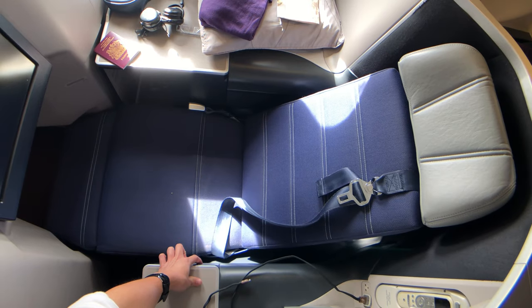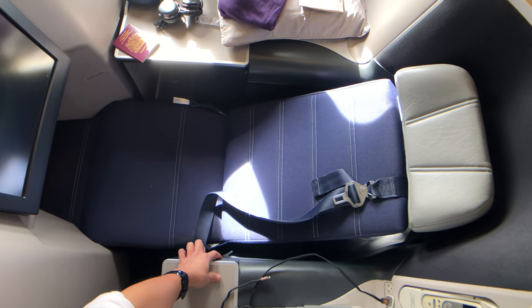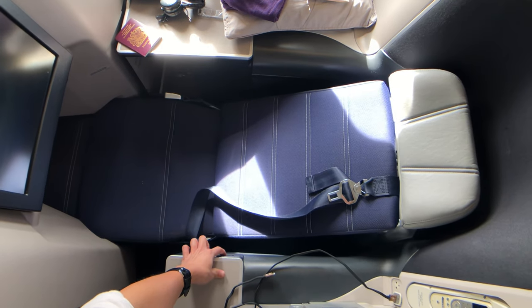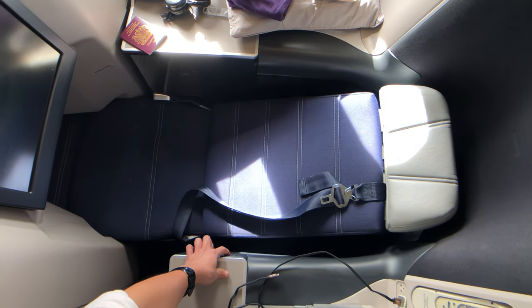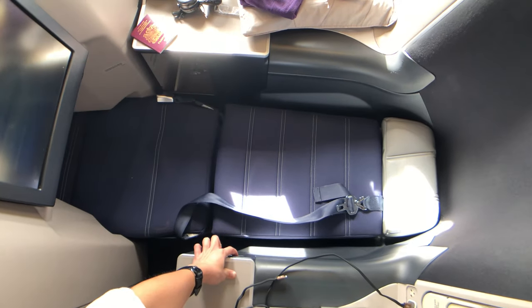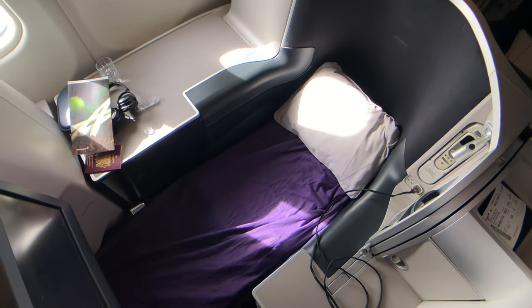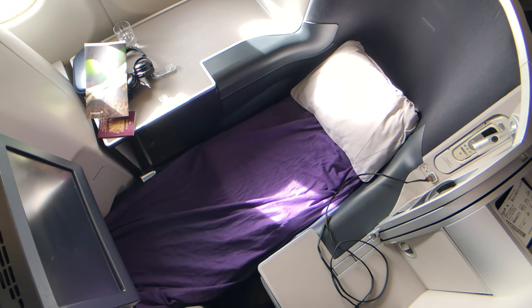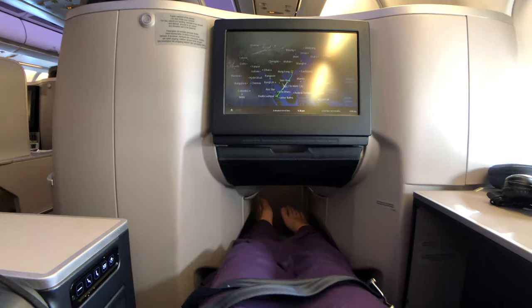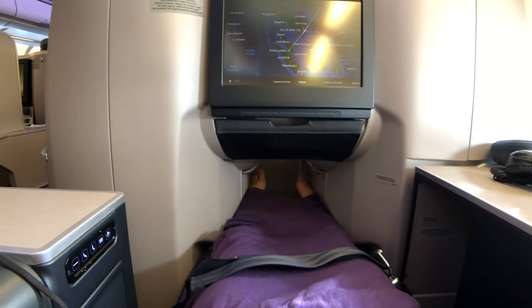The concept of the throne seat is fantastic. It's very private and you have lots of storage space and compartments, and you feel like a king or queen when you sit down. But the leg space is very limited once your seat is in bed mode, and I had to sleep on my side in order to sleep well. It's totally fine for this short flight, but for any longer flights, I would avoid those seats and go for the normal window seats on the left hand side of the plane.